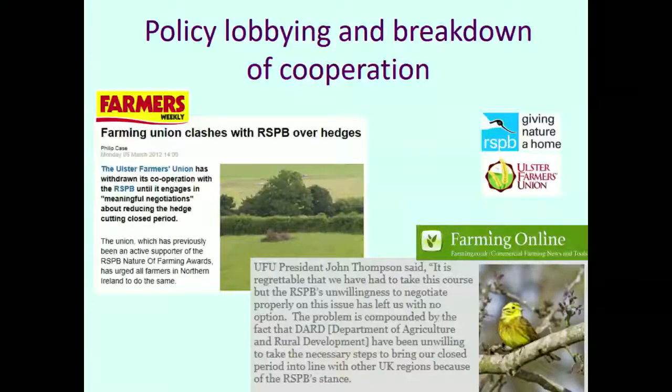So a problem that has been had with hedgerow management policies is they have been lobbied for a long time by a number of unions and, apologies for getting a bit parochial, but specifically in Northern Ireland, the Ulster Farmers Union has for decades lobbied to have the close cutting period changed. We've always had the long close cutting period. And what that led to was the Ulster Farmers Union, which is the biggest farmers union in Northern Ireland, and the RSPB, which are the biggest conservation NGO in Northern Ireland, completely fell out of it, and the UFU demanded that all their members withdrew all support from the RSPB. So the conservation potential there was also quite serious.